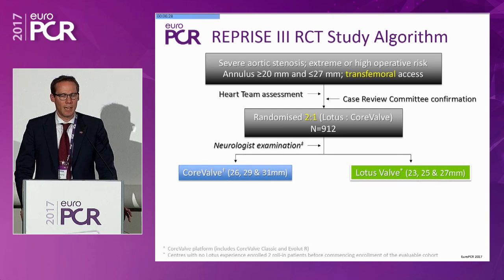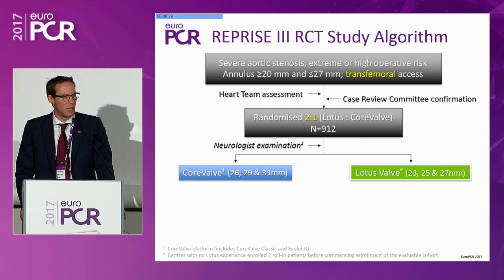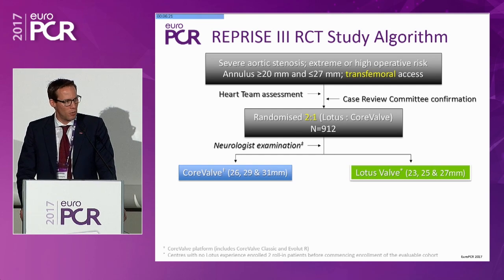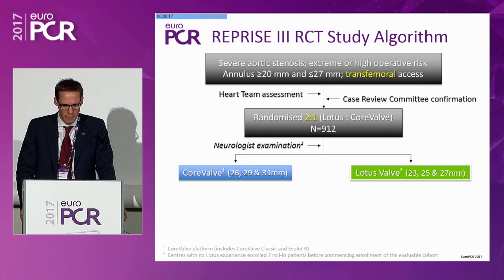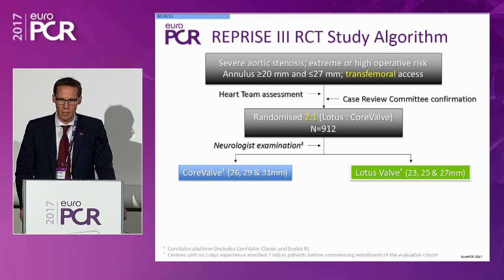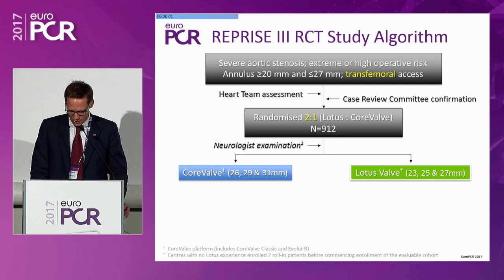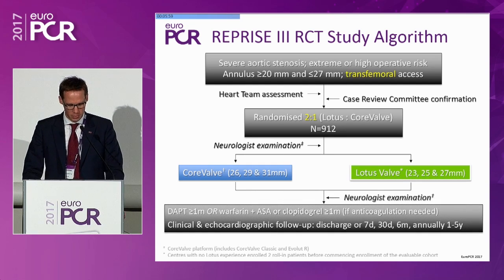Two important caveats at this point. First of all, of the CoreValve patients, about 50% had a traditional classic CoreValve, and about 50% had an Evolut R, a repositionable device. From the LOTUS valve point of view, it's important to remember, first, this is a first-generation device, and second, that centers were able to recruit after they had done 2 procedures. So a very inexperienced group evaluating the LOTUS valve in particular.